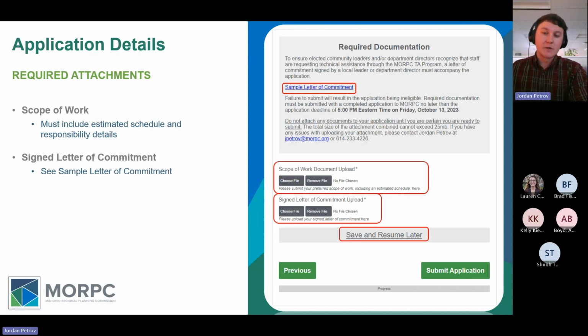So again, on the final page is where you'll upload your required attachments and submit the application. You can see a sample letter of commitment here that we've made available, so feel free to use and adapt from that. And then again, you'll want to include your scope of work document and your signed letter of commitment.